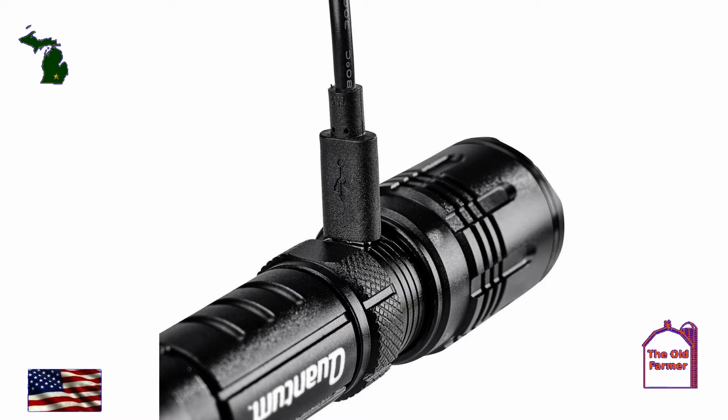I don't like that it's a micro USB plug on the flashlight. The smaller the plug, the quicker it will start getting flaky.